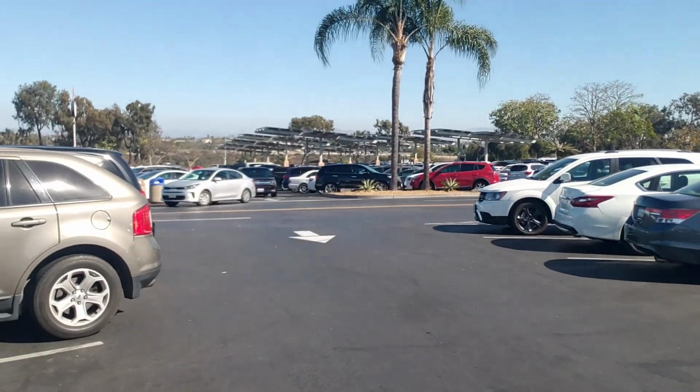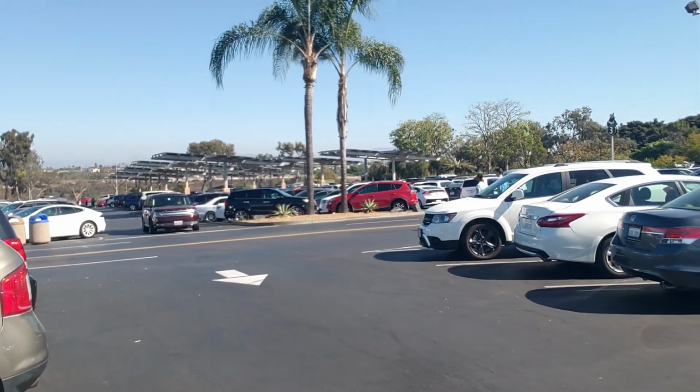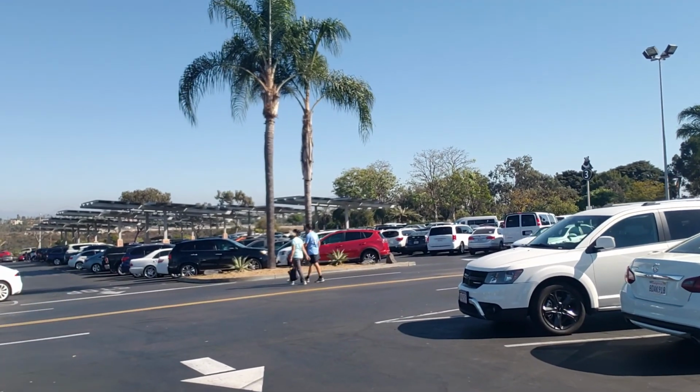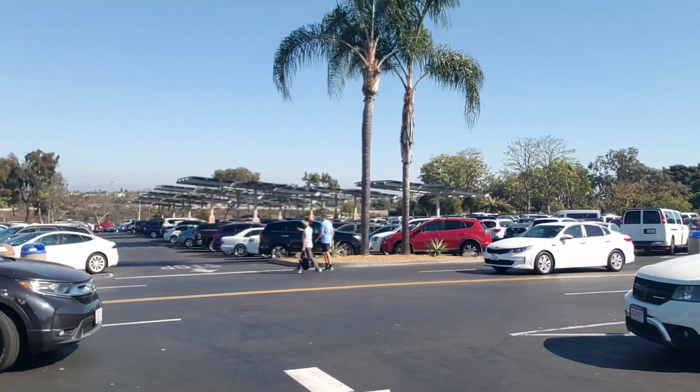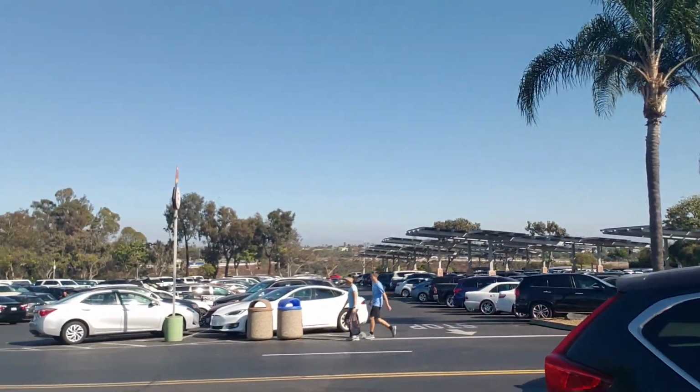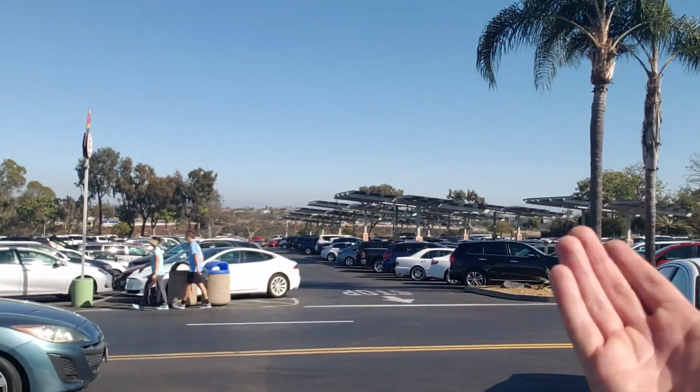So you might notice some type of overhangs over some cars over there. Those are solar panels, and I don't know why they're just there. I forget why the zoo put them up, other than solar panels are cool and provide energy and shade and junk, but they're only here. I don't understand.